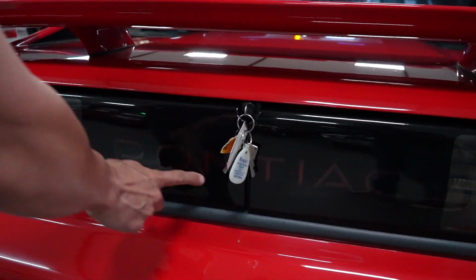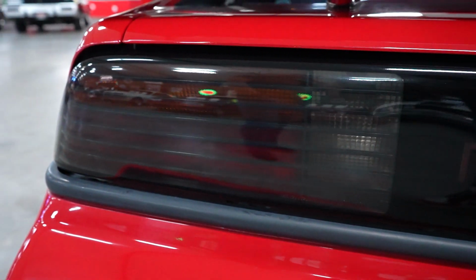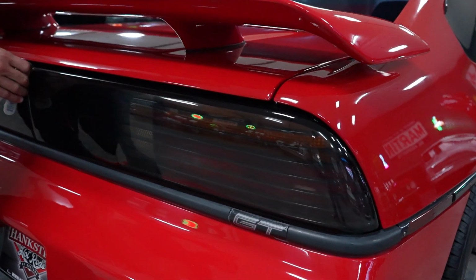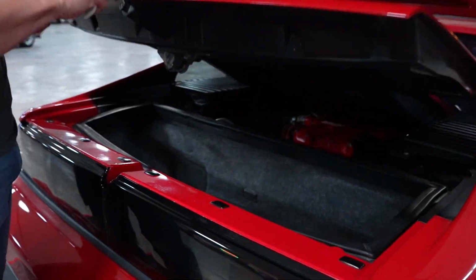The Pontiac's in nice shape. None of your brake lights, tail lights, reverse lights, no condensation or moisture inside of those. The spoiler's in real nice shape. So take a look at our V6 motor in here.